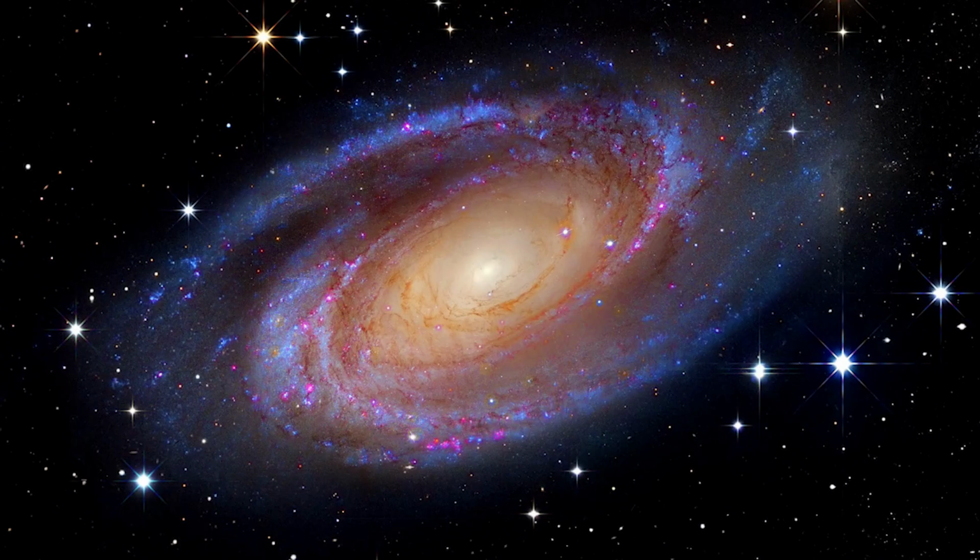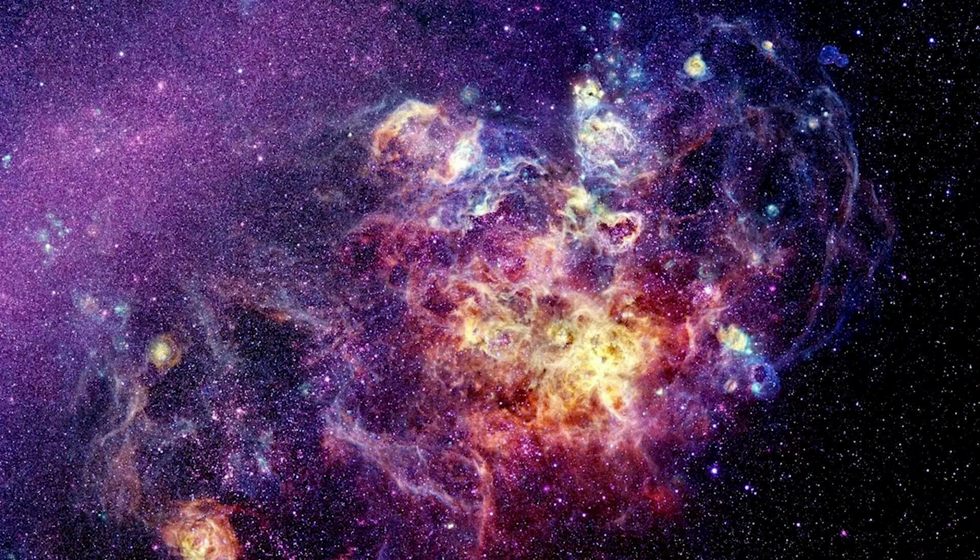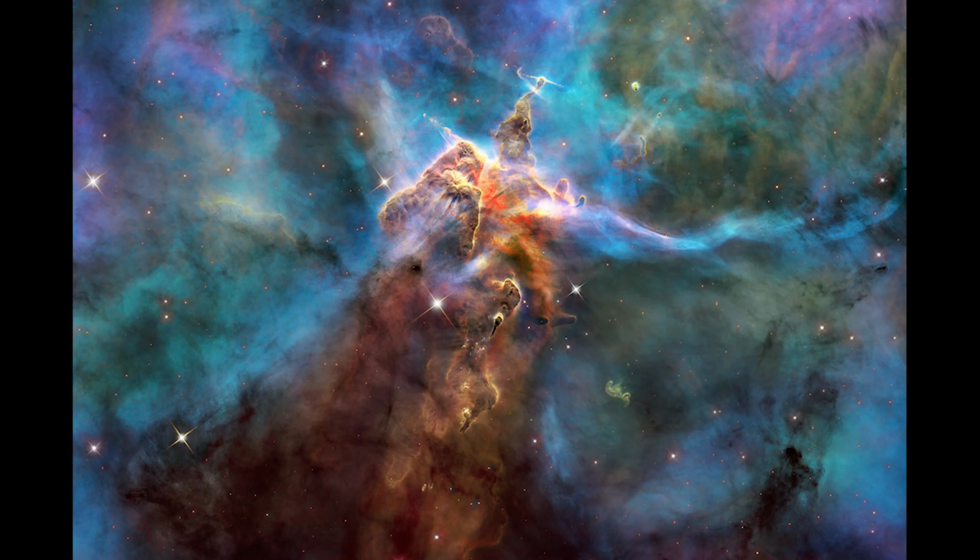The Milky Way, a spiral galaxy full of regions of gas and dust called nebulas, and everyone has their favorite. I really like the Horsehead Nebula, it just looks awesome. The Cat's Eye Nebula has always been really captivating to me. My favorite nebula is the Orion Nebula.